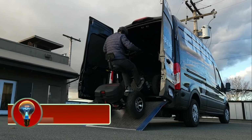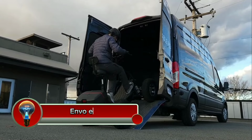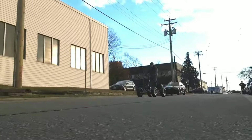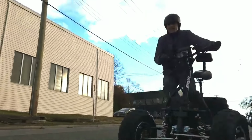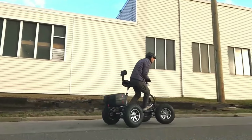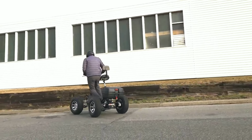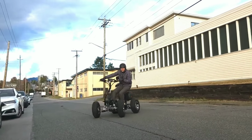The ENVO e-ATV is an all-electric ATV that was released in 2023. It is designed to be a high-performance and environmentally friendly alternative to traditional gas-powered ATVs. The ENVO e-ATV is powered by a 1000W electric motor that gives it a top speed of 30 miles per hour. It has a range of up to 40 miles on a single charge.